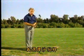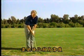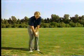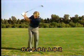I've chosen a sand iron. I'm going to play the ball slightly more back in my stance, and that'll create a more vertical swing and allow me to loft the ball out into the fairway.